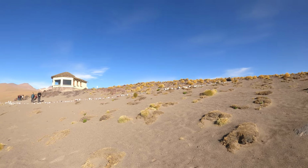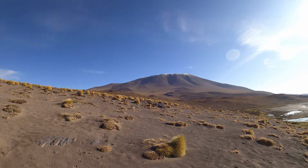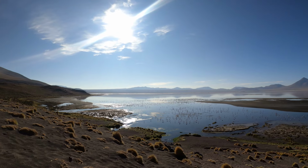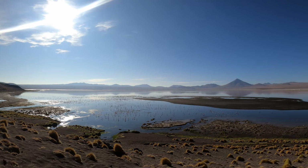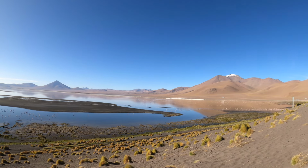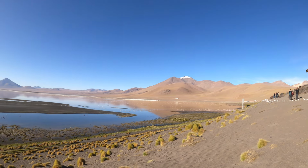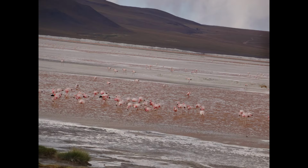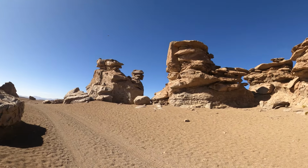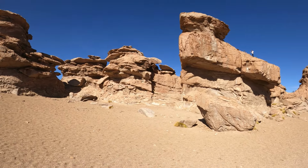In our 3 days, we passed through several lagoons, and this is my first stop at this lagoon with hundreds of pink flamingos. Rock formations in the desert. I'm not sure of the name of the desert. I think it's Siloli Desert.